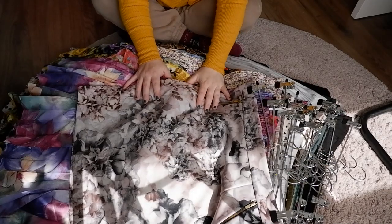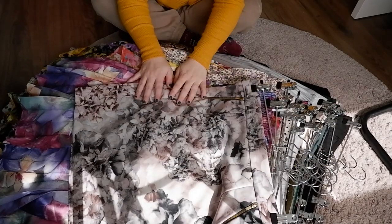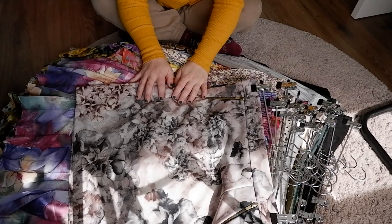So the first section we're going through are all of my longer skirts. So let's get started.